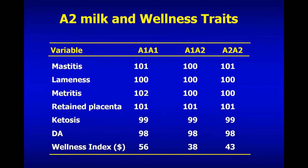We looked at the wellness traits for those cows. We didn't find any difference for the Dairy Wellness traits for health, whether they were A1, A1, or A2, A2. There was also no difference in the Wellness Index from Zoetis for these cows, whether they were A1, A1, or A2, A2.